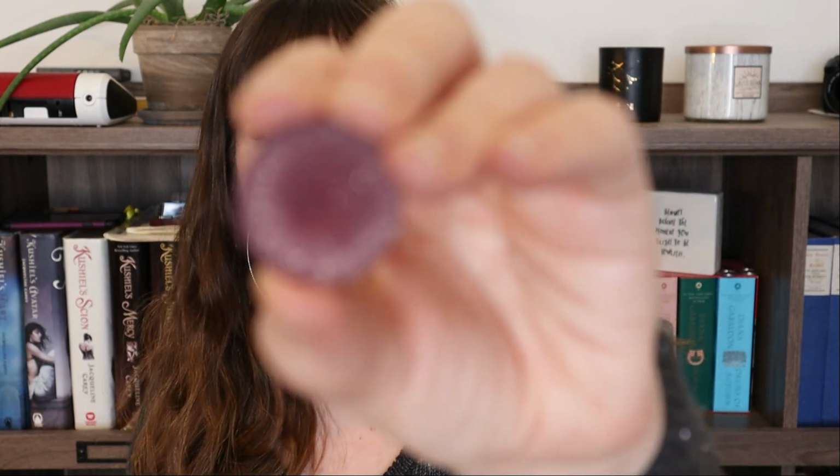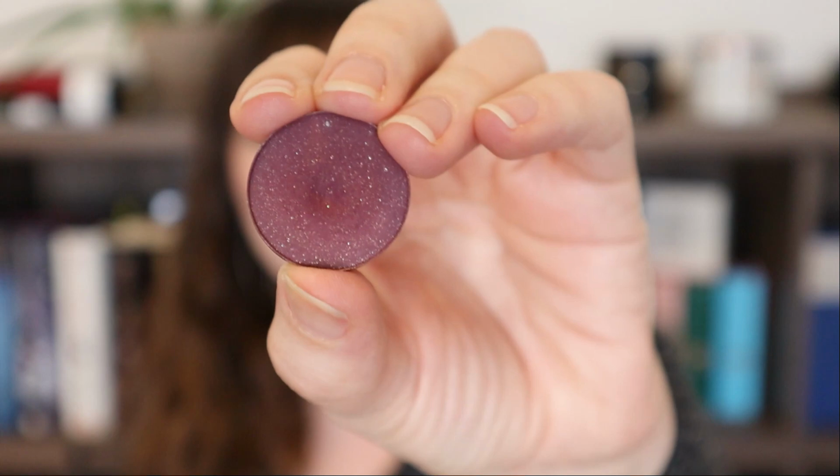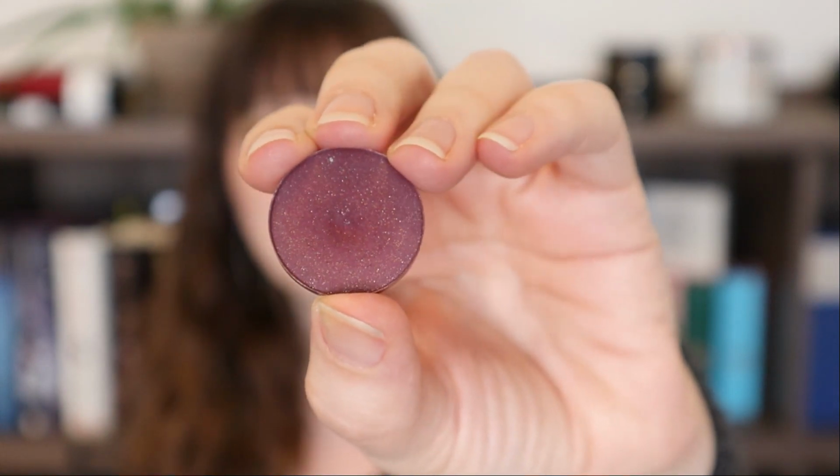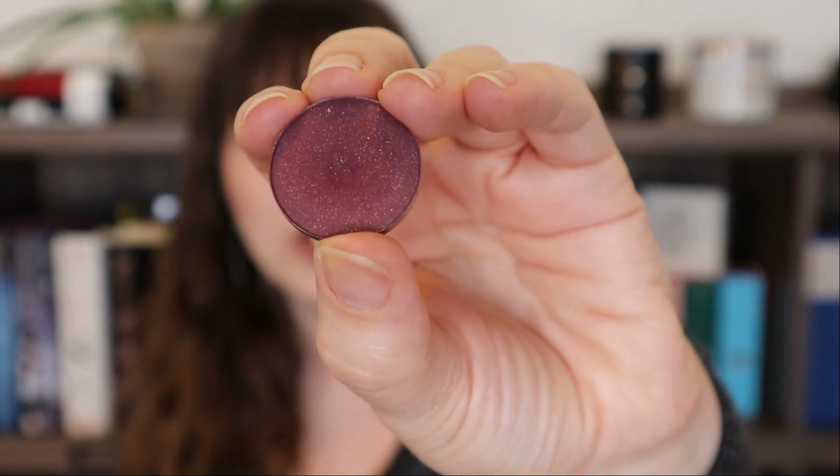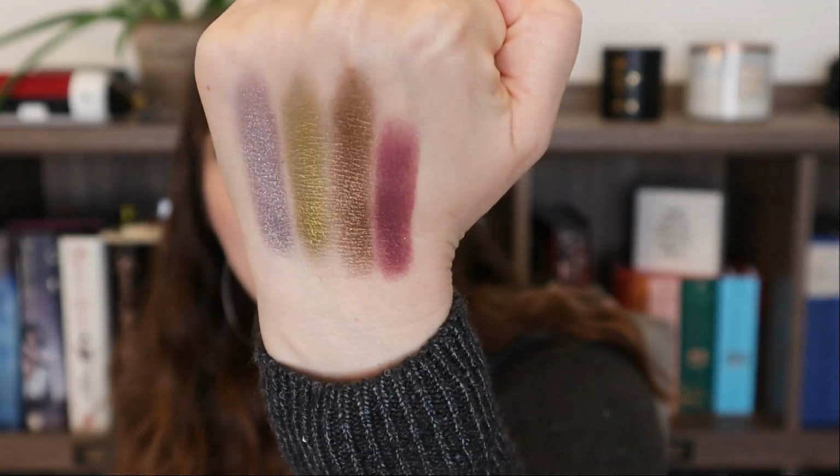The one that I am closest to hitting pan on is this from ColourPop. This is in the shade Too Much. I don't know if you're gonna be able to see it. I hope you can, but there is a really, really good dip going on in here. I really like this shadow a lot. I don't enjoy the glitter that's in it. It just dusts off while I'm blending and gets all over my face, so I don't really appreciate that so much. But the tone of this shadow is wonderful.